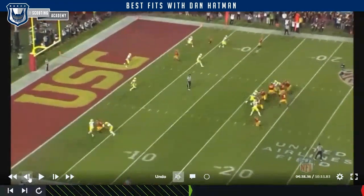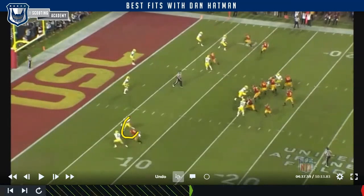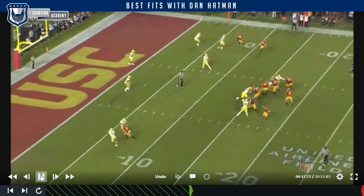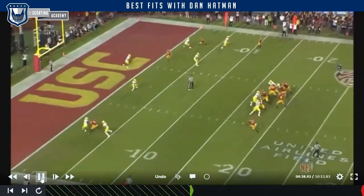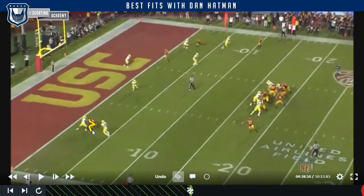But he's got the strength. He gets bumped here by this interior player, but he's got the strength to fight through that sink right here. Let's take this back for a second. Look at his body posture. We're talking about his eyes over his toes. He's certainly in that position. He's able to sink his hips.